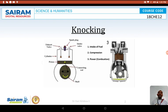Knocking occurs in case of explosive combustion. What is explosive combustion? I'll tell you. So what is the first stroke? In the first stroke, the inlet valve will open, the outlet valve is closed, and the fuel air mixture will come inside. Next, in the second stroke, the fuel air mixture will be compressed using the piston. When it is compressed, what's happening? The pressure is increasing. As pressure is increased, temperature also will increase.